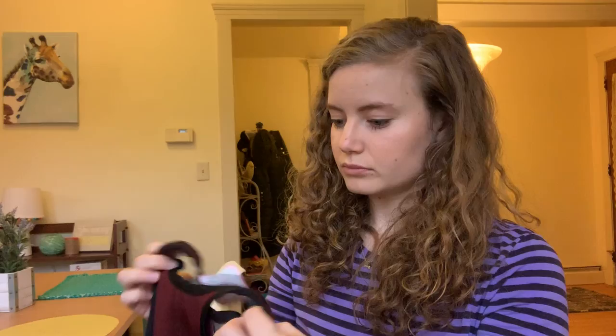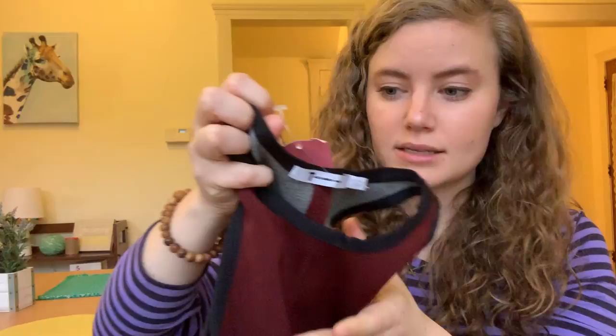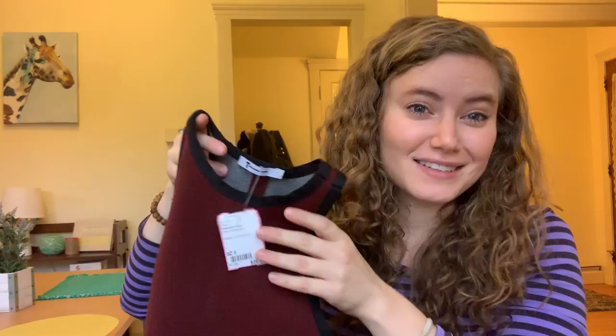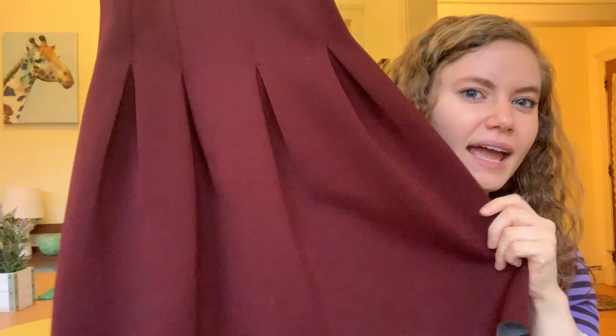Next up, we have a T. Alexander Wang dress. And this was, gosh, I can't do math in my head. I think this was $8. It's a fit and flare dress in this thicker neoprene material. This thick fabric is called neoprene, or sometimes scuba fabric, because it's a little bit like a wetsuit material.